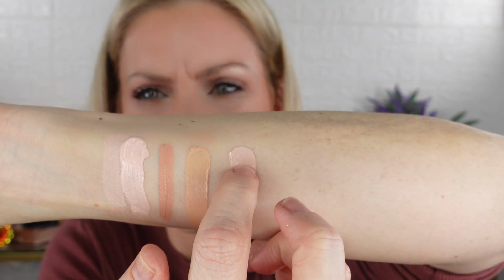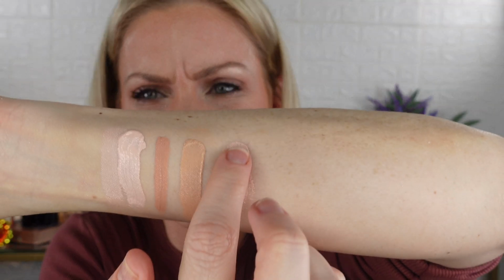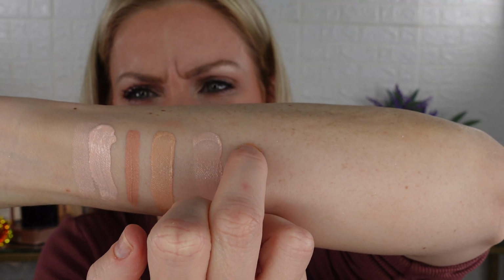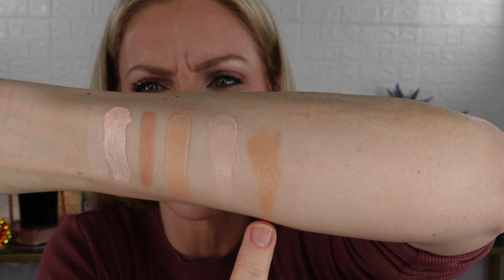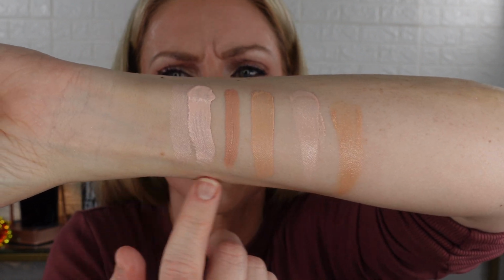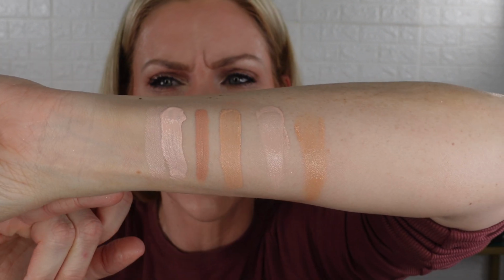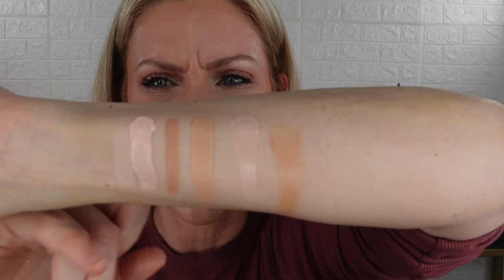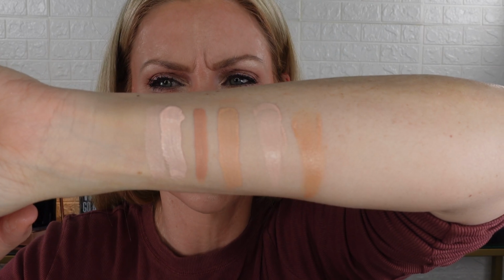And then here's the one from Makeup Revolution. This is the fair one. And then this is the deeper one, the medium to deep. So that kind of gives you a comparison of shades. So there is a big shade range among these. And you can see how the different shades compare.